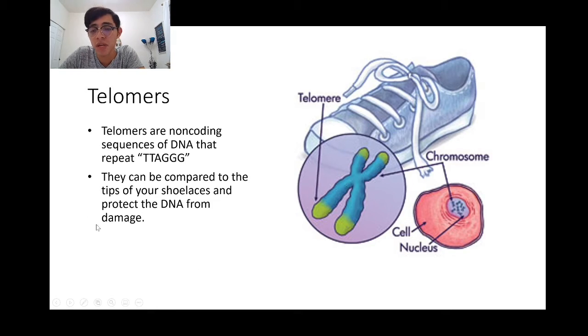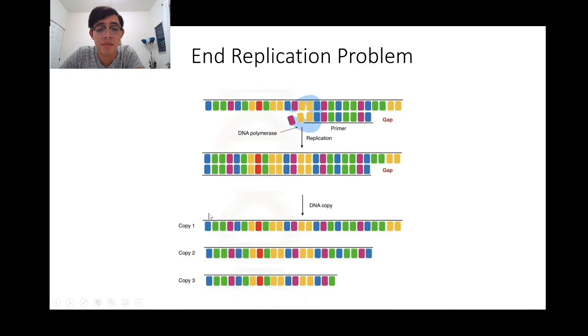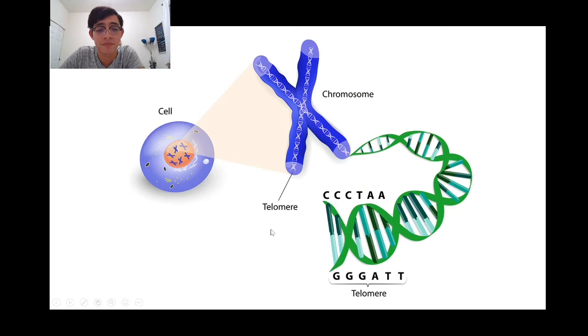Now this portion right here, protect the DNA from damage, is very important because DNA replication has a really big problem in biology, and that is the end replication problem. As our DNA replicates, bits and pieces of information are lost, and this can have detrimental effects on our health.